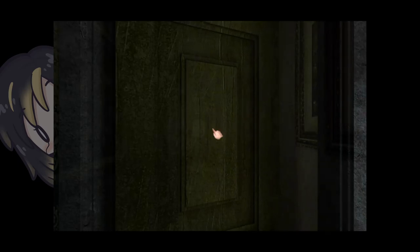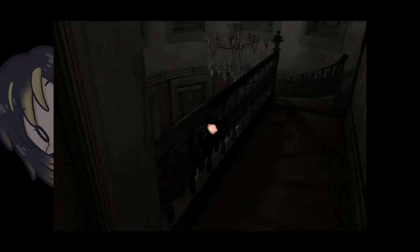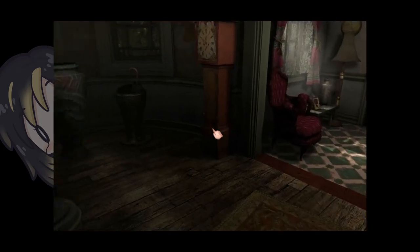Well, he has the urge to look further in. And the house is his. Why? Attic is the last thing we're gonna check. Let's check this place out first. Oh, I've been here already.